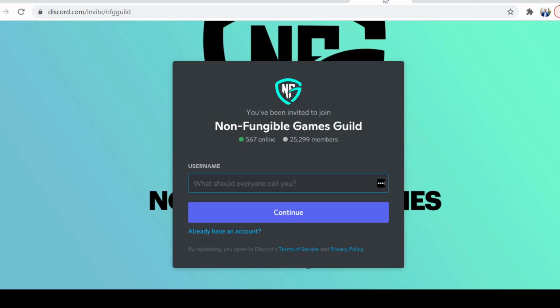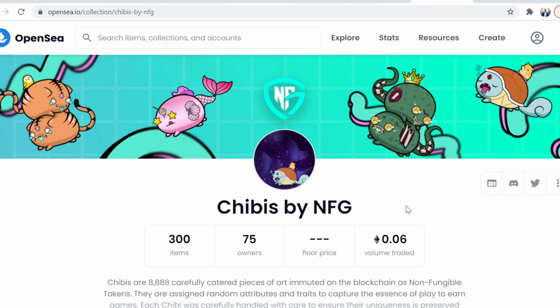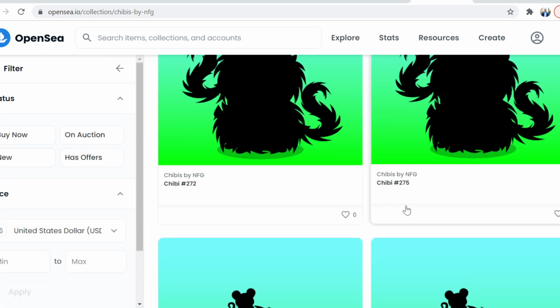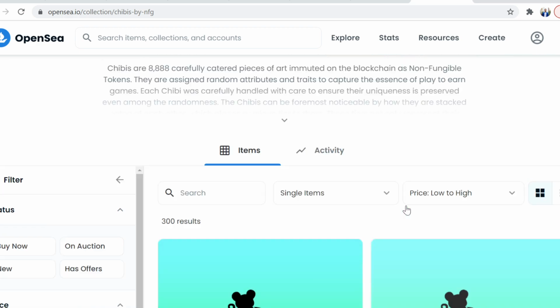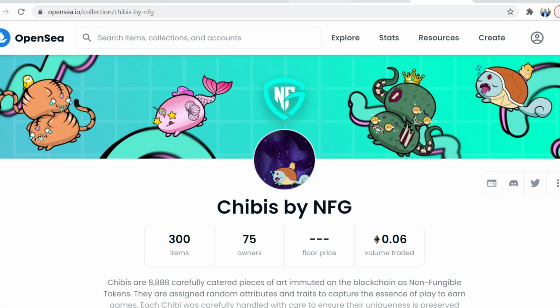There is a 25,000-strong community already inside the Discord group, and it's growing at a very, very rapid pace. And on OpenSea, you'll be able to find them as well. People will trade them on OpenSea as they come out and become available, so that is also going to be a marketplace where you can find them.